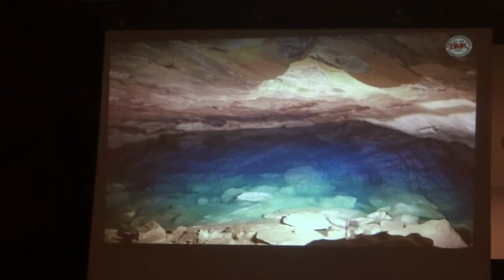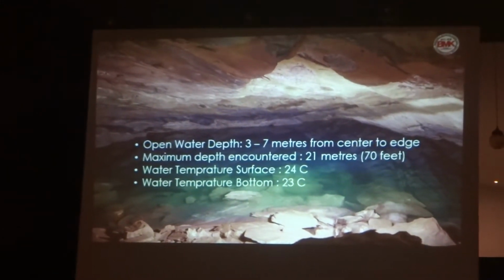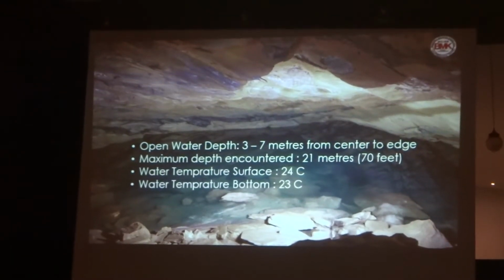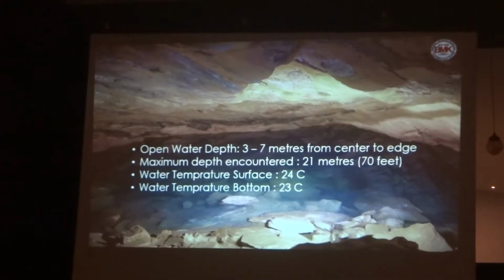Another picture that was taken recently. So the depth of the water, if you take the open water area, is about 3 to 7 meters. Starts at about 3 and goes to about 7. In my dives, the maximum depth was 21 meters, 70 feet.